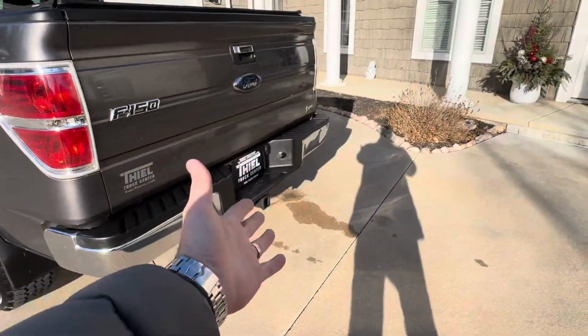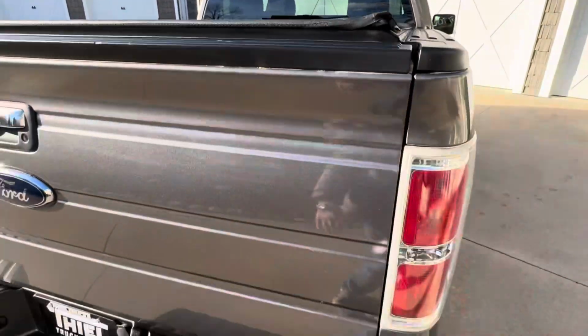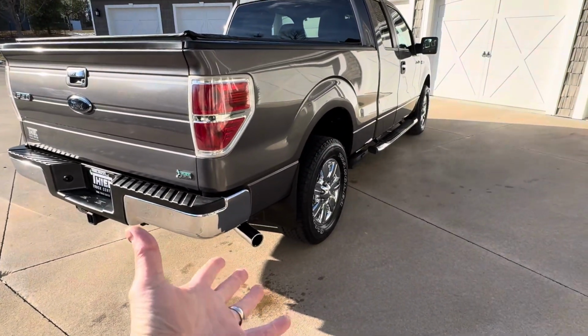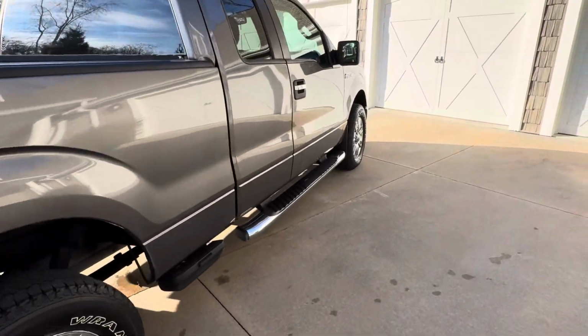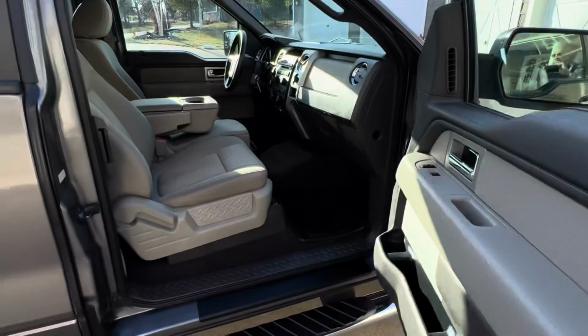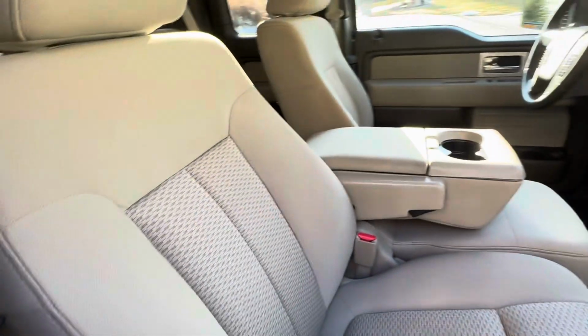Bed cover, tow package, spray-in bed liner. Beautiful truck. Got a little dinger right there, but that's nothing. It's running right now, not smoking or anything. It's a real cold January day. Man, look at the inside of this thing. Again, 2010, guys. This guy's owned it since 19,000 miles. Beautiful interior.